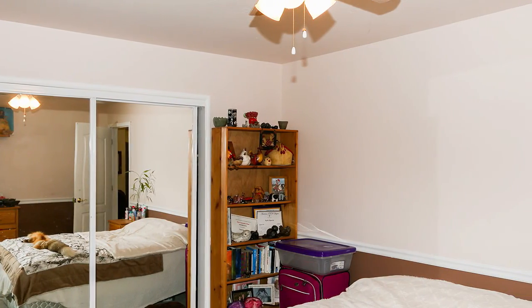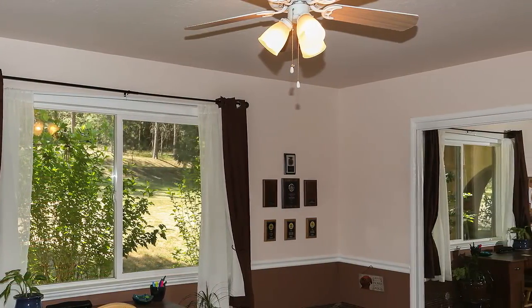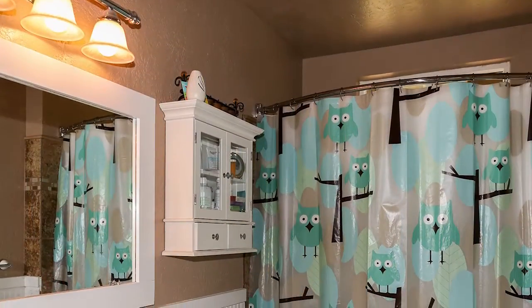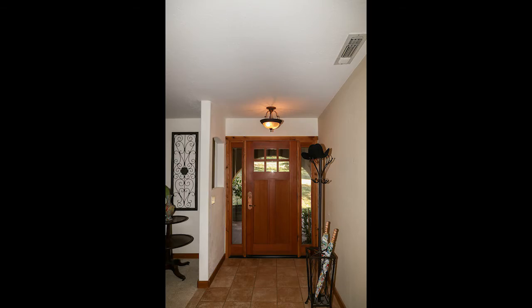The extra rooms are quiet and private, great for visiting family and friends. The guest bathroom is delightful with wainscoting and a tile shower.